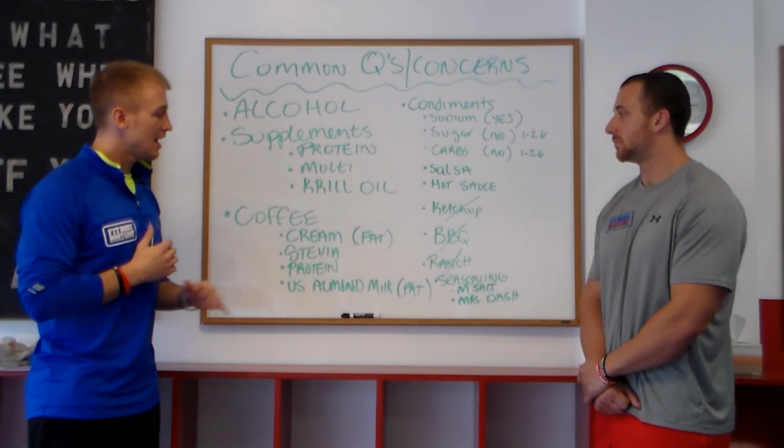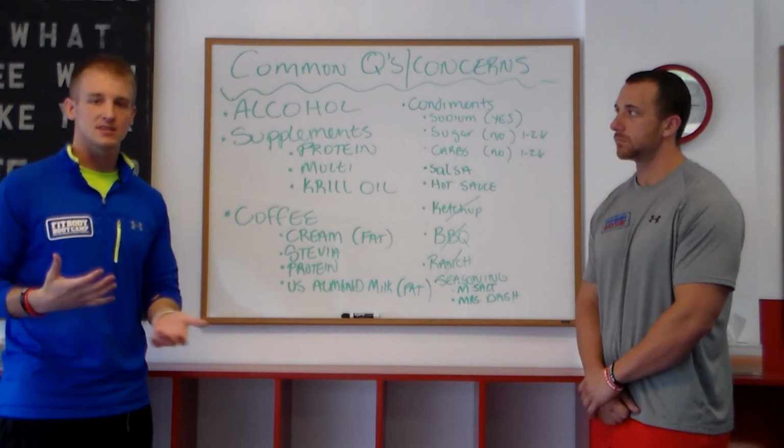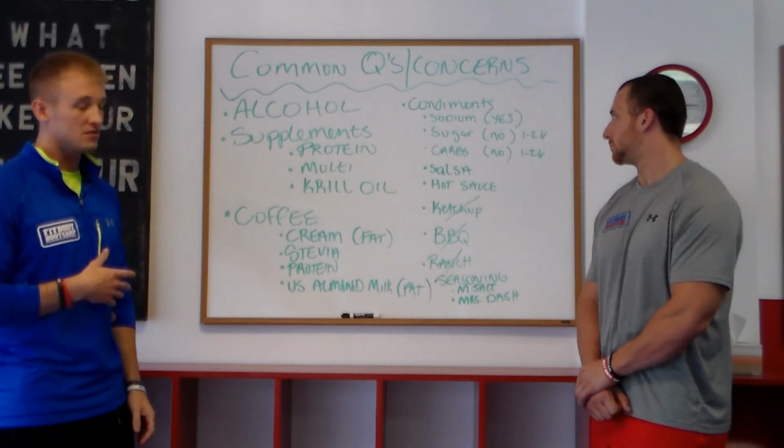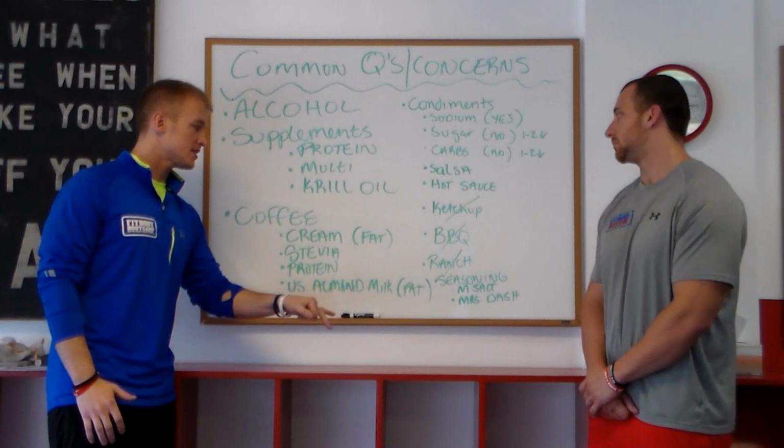Now seasonings. Honestly, what people don't do is they don't season their food. That's why it doesn't taste good. It's not because healthy food doesn't taste good. It's because you don't spend the time to season it. So, 2 staples for seasoning.